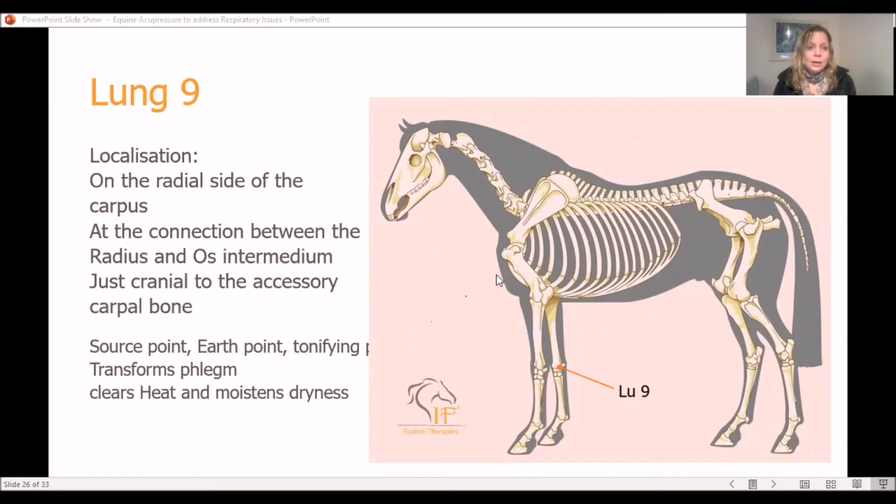So, lung 9 is on the radial side of the carpus. That means the side that is towards the radius here, at the connection between the radius and the os intermedium, and just cranial to the accessory carpal bone. The accessory carpal bone is a good way to palpate to then find lung 9. And it's also a source point, which means it is connected to source qi, or source qi is very much accessible on these points.